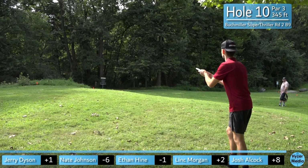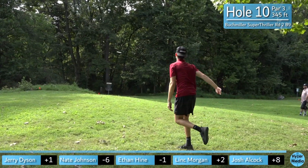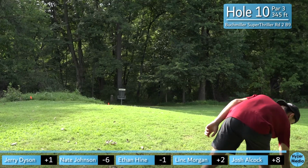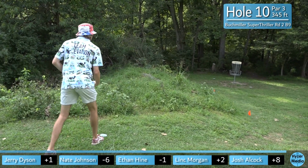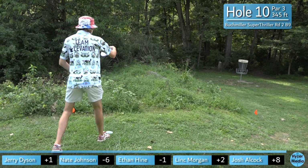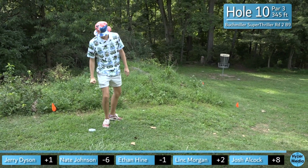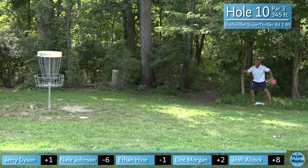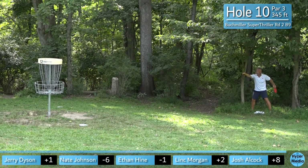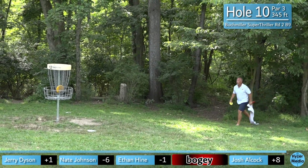Josh looks like he's just going to lay up because the basket does have OB right behind it on the left side. Yeah, Ethan, he's going to lay up as well. No need to run this 80-footer or so. But I've got to give this one a chance. Try to save the par from about 40 feet downhill. Oh, just off the top of the basket. But it sits down pretty quickly for you. So Linc's going to be putting for double bogey here. No, for bogey. Sorry. Single bogey, and he's able to connect there, so not too much damage.